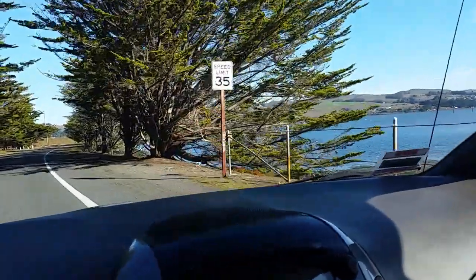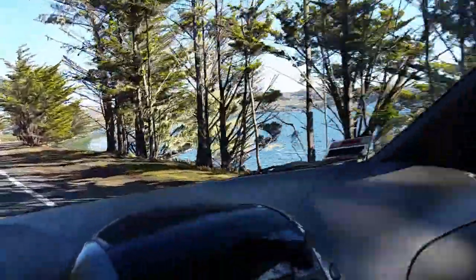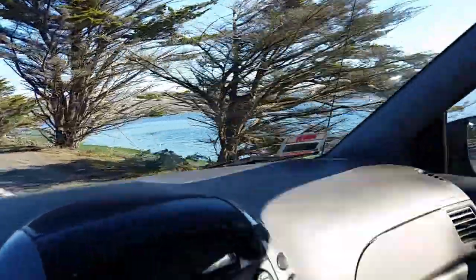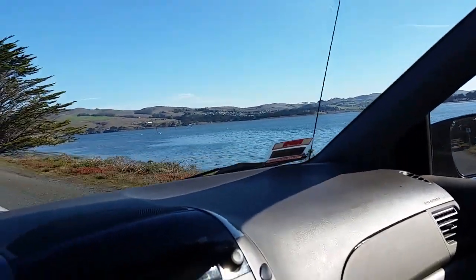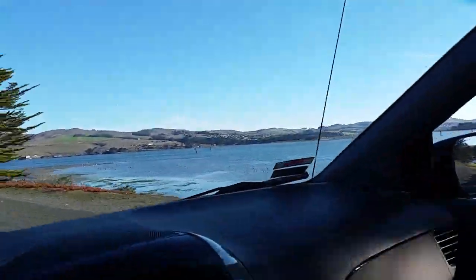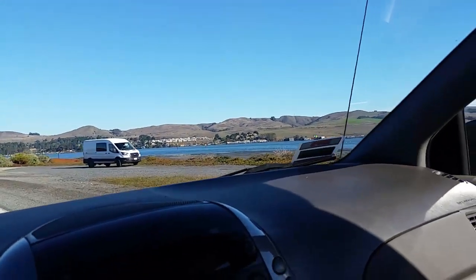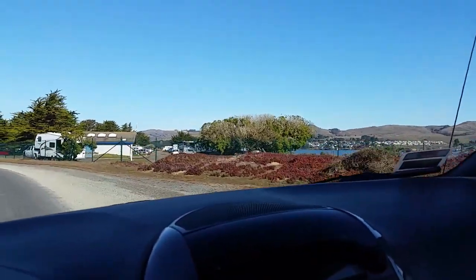Okay, there's nobody behind me, so I'm not holding up traffic. I just want to show you the beautiful view driving down the road here. Lots of birds. We are looking at the harbor. People do some fishing over here, and they look for mussels and clams. There's actually another campground down here called West Side.